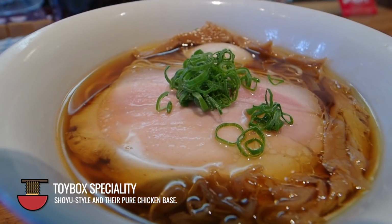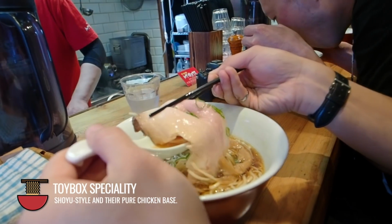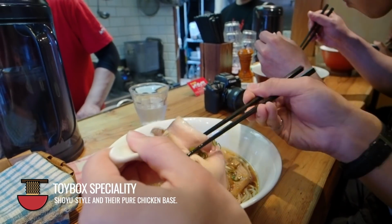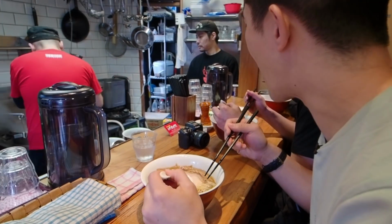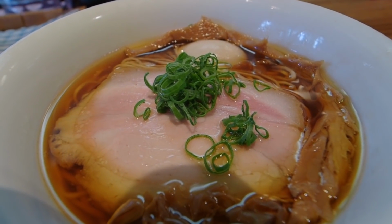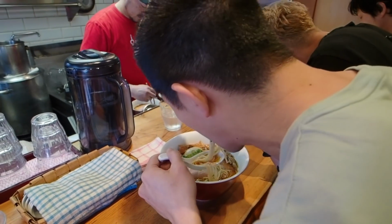Okay, so tell me about the ingredients here. You got the green onions. This is bamboo shoots. This is the egg. Look at that slice of pork. It's almost like a medium fatty all the way through. Wow, that chicken broth, you can taste it. The oils taste amazing. Oh, and that soup, look at all the oils in there. It all comes together. Delicious.